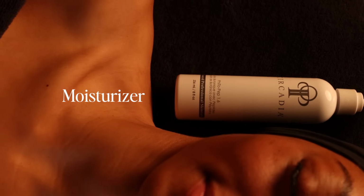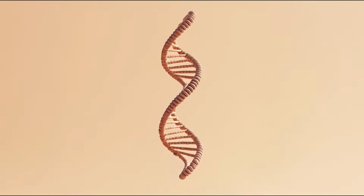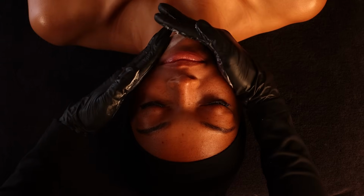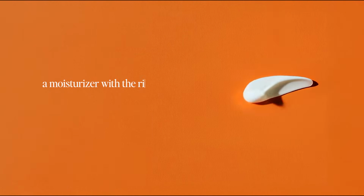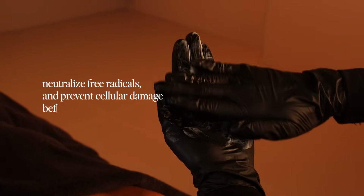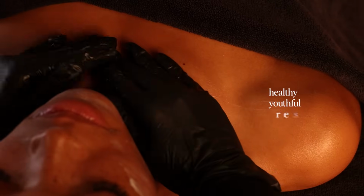A moisturizer that defends your skin's DNA before damage even starts. Environmental aggressors like UV rays, pollution, and free radicals can break down the skin's natural defenses and accelerate aging by damaging the DNA in skin cells. A moisturizer with the right protective ingredients can strengthen the skin's barrier, neutralize free radicals, and prevent cellular damage before it happens, ensuring skin stays healthy, youthful, and resilient.